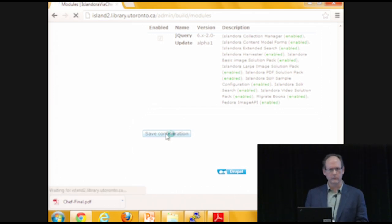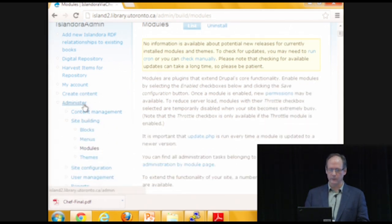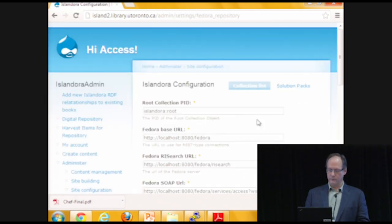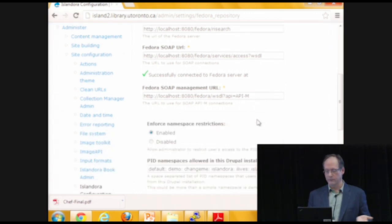How many of you are running Islandora here or have run it? Yeah, of course. Okay, so now that I've enabled it, I can go to site administer, and I will have here now under site configurations the Islandora pieces. So this shows you that Islandora is installed. It knows about the local Fedora repository installation, all the bits and pieces you need. It talks to the repository and so forth.